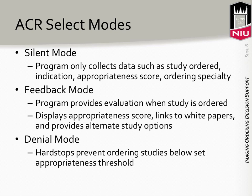So in this study, they did make use of the ACR Select options. The ACR Select Clinical Decision Support Platform has three separate modes. It allows the operators to utilize the system in silent mode, feedback mode, or denial mode. Some of the descriptions are essentially there. Really, the vast amount of this study was implemented in the silent mode, and I would look at this study, like I said before, as being a case study.